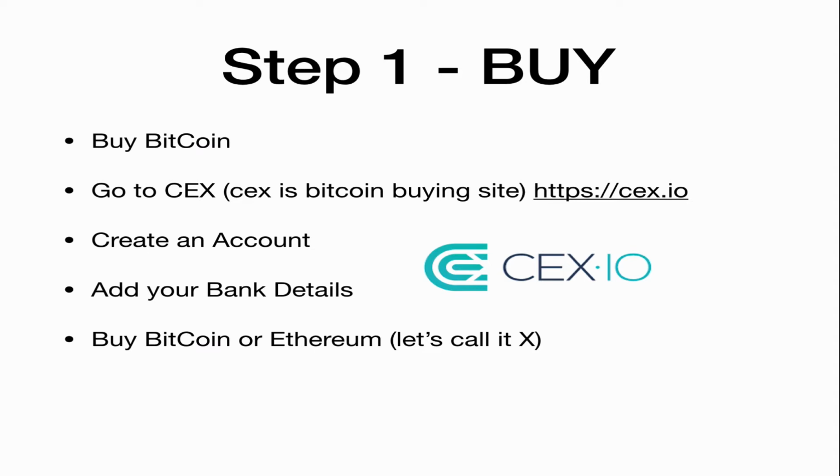Step number 3 is buy. So to buy IOTA, you have to first buy Bitcoin. Now to buy Bitcoin, you have to go to any of the sites. The recommended site I would say is CEX, which is a Bitcoin buying site. Go to that site, click here, and you will have to go and open an account there.